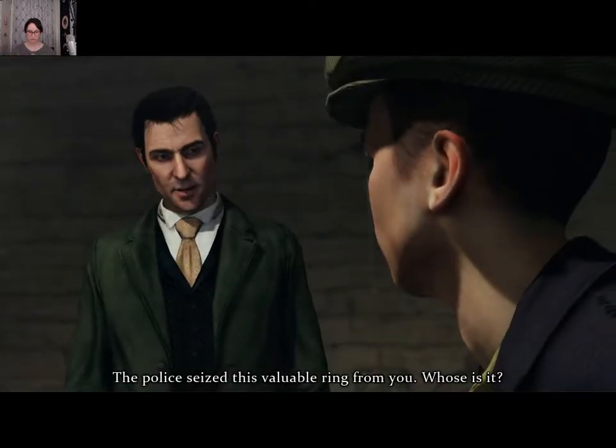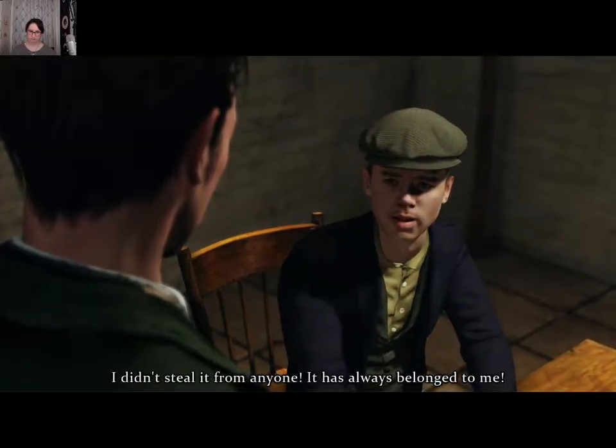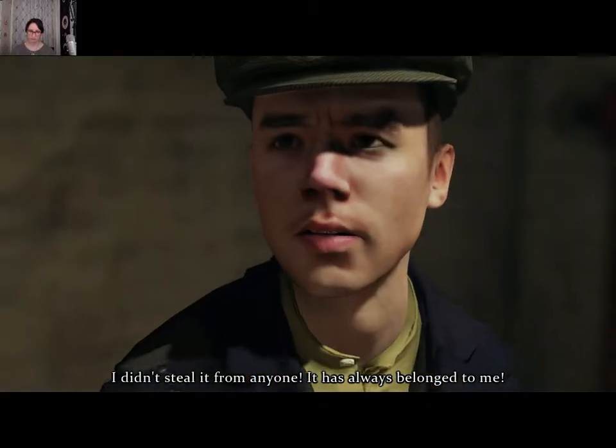The police seized this valuable ring from you. Whose is it? I didn't steal it from anyone. It has always belonged to me.